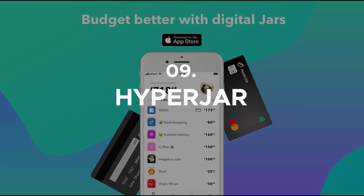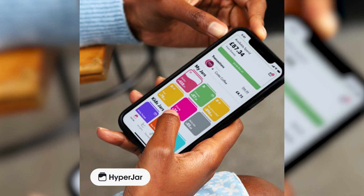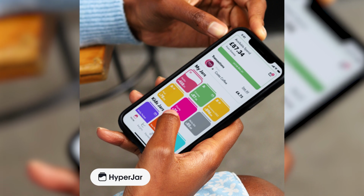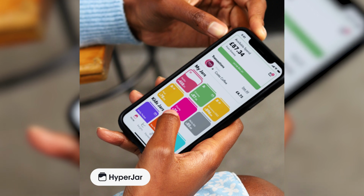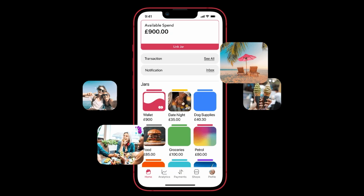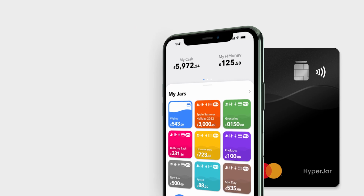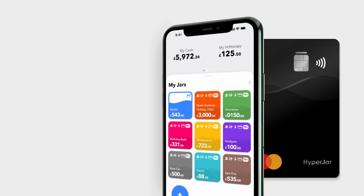9. Hyperjar. Hyperjar is a bit different from other budgeting apps, as it includes a prepaid card. The idea is to load your money onto the card and then allocate it into different digital jars on the app. You can label these jars according to your spending habits, such as groceries and transport. You can auto-link individual shops to the jars, so the money comes out of your jar automatically. For example, if you link Sainsbury's or Aldi to your grocery jar, money would automatically be taken from this jar when you shop in these stores.